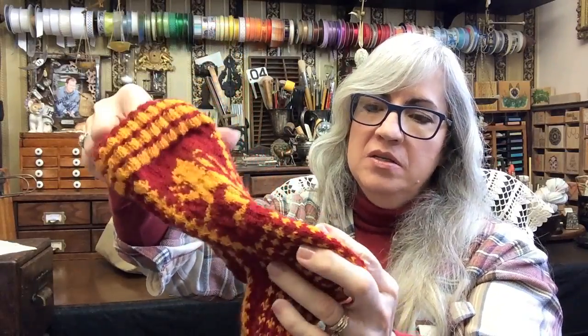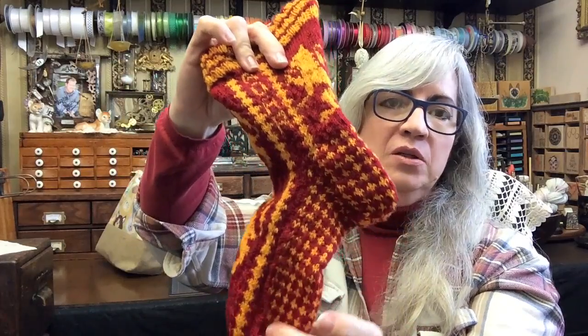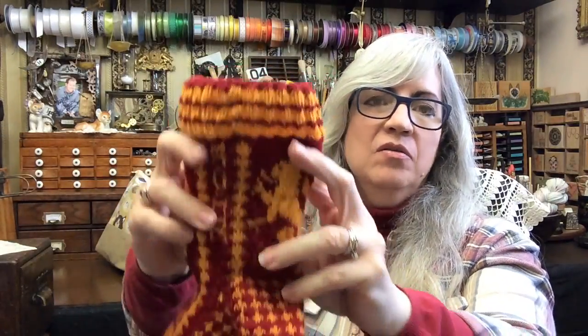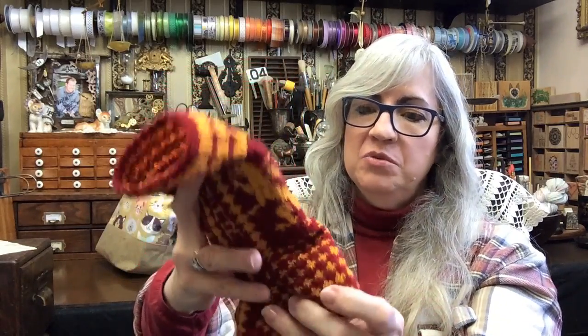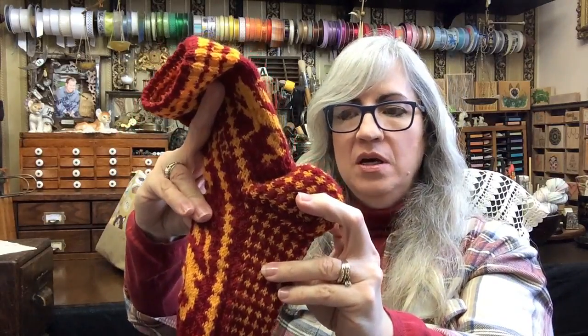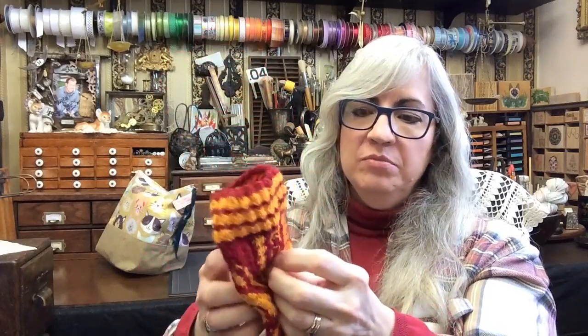So I deviated from her pattern a little bit. Hers had some yellow lines running down the bottom of the foot as well. I just did roar on the sides rather than the full roar Gryffindor, because obviously I didn't have enough room to do all of that. Other than that, it's just at this point here, the arch of the foot, that it's very tight on. As I said, I haven't blocked these yet.